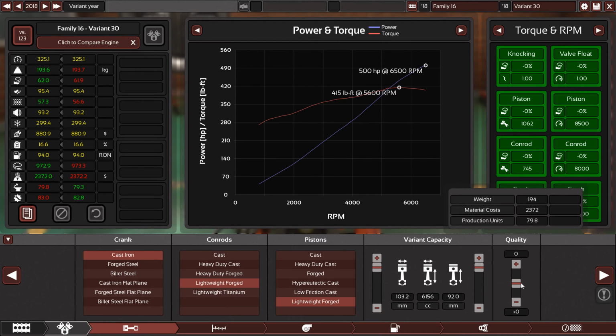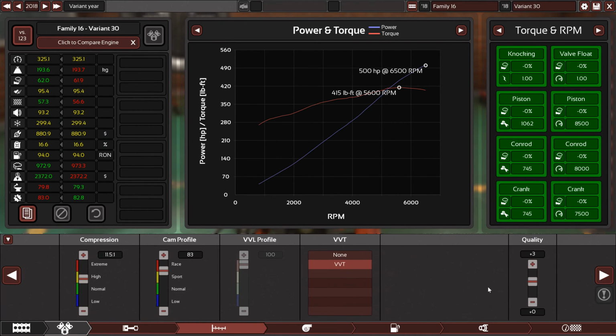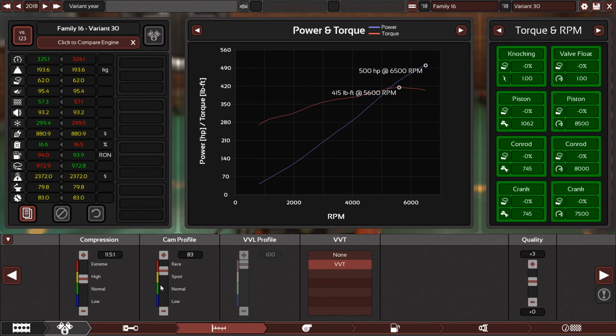Quality, as you can see, will not affect loudness. It will keep everything the same, but it will affect reliability and smoothness. Moving on, compression ratio. Compression ratio also doesn't affect the loudness, so you don't care about it. The cam profile can change the note of the engine.